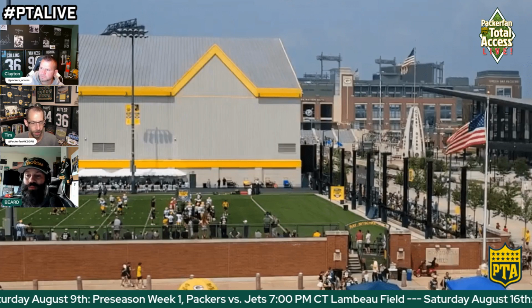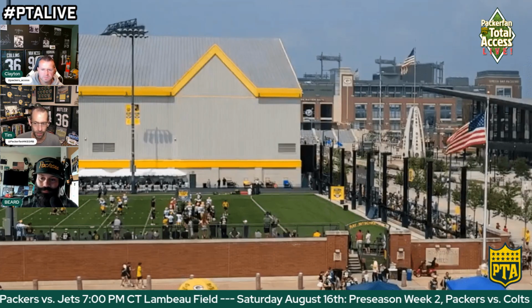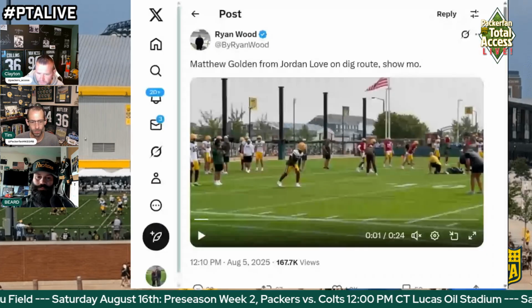Good to see him out there catching passes, and hopefully we see him this weekend in the preseason. Yeah, for sure. All right, let's move along to some Matthew Golden highlights.